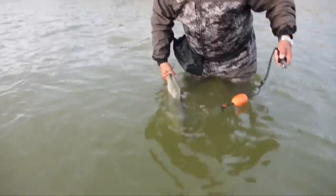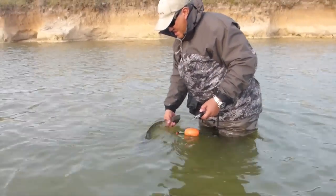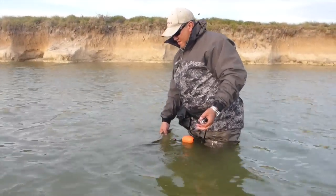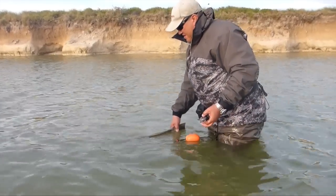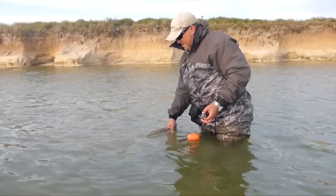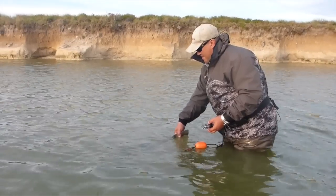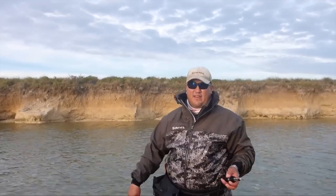Nice 7-pound trout. That was a 6.5 and a 7 today. She looks like she's still healthy. Came out of the water to get her picture taken. See if she takes off. Okay, let her get righted. Off she goes. Good job.